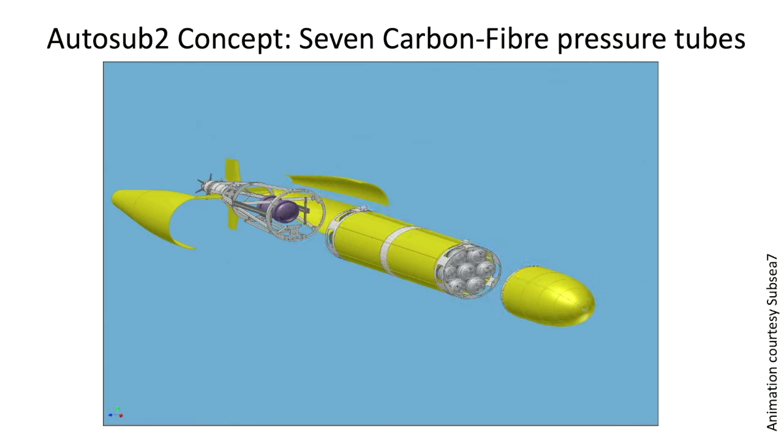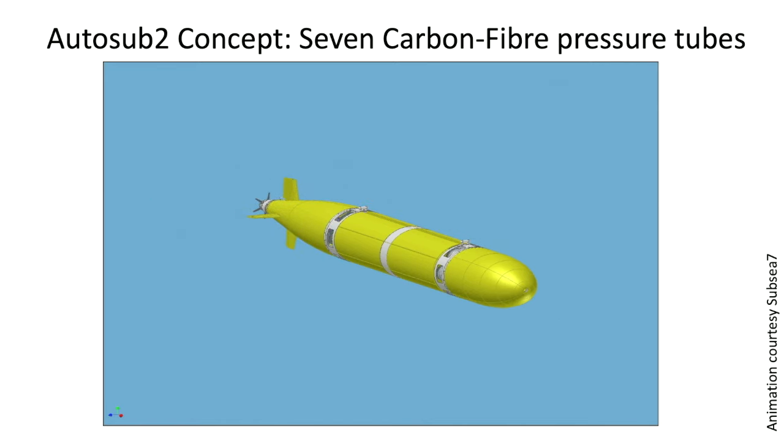And what do I mean by syntactic foam? It's Araldite, it's epoxy adhesive. And inside that are tiny, very small glass microspheres. So they are air-filled tiny spheres of glass, which means that a block of this syntactic foam would have a density about half that of water, and it can withstand 6,000 meters. And that's what gives us the buoyancy to float all of the metal parts of an autonomous underwater vehicle.